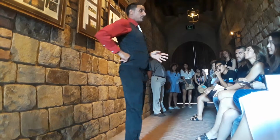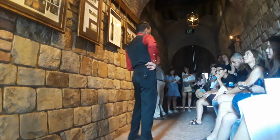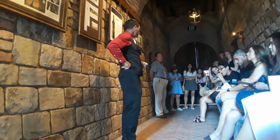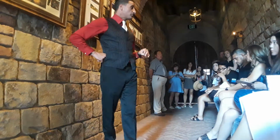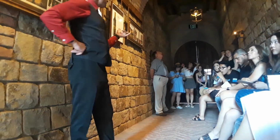We have 1 million bricks on the property. Some of our bricks are over 400 years old. 1/3 of the castle is above ground. The other 2/3 is right here below us. So we're going to head 4 stories underground in a few moments, and I'll show you the other 2/3 of the castle.